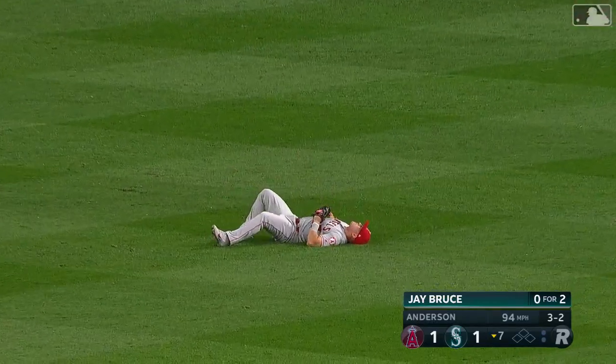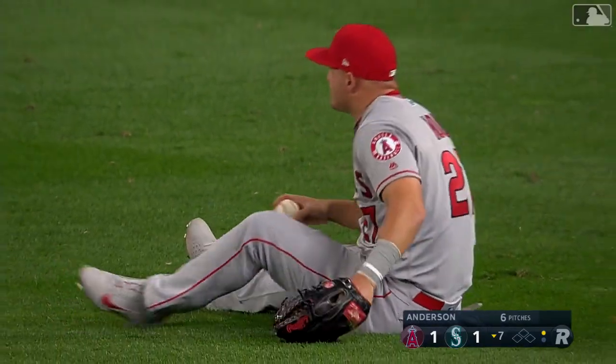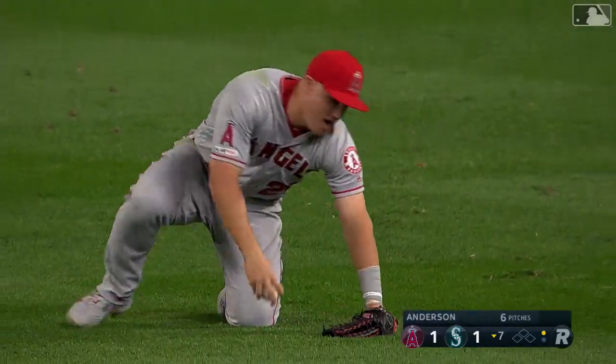Dives and makes the catch. What else is new? Nice play by Mike Trout. How many times have you said that, Rick? A couple hundred, I guess, since he broke in the league.